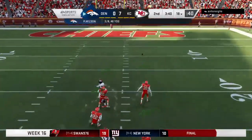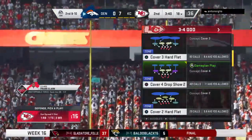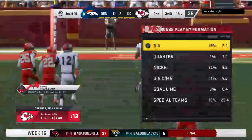Looking for more there on 1st down, but this throw downfield, incomplete. He was trying to find Noah Fant, the tight end. That'll bring up 2nd down.